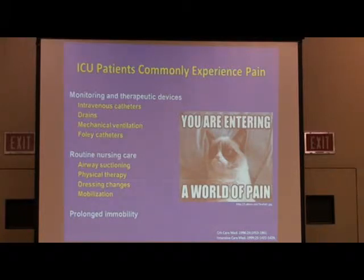Routine nursing care, there's frequent airway suctioning. Physical therapists, with the best intentions, make these people move when they don't want to. There are dressing changes, especially for those of you who work in burn units. And then finally, mobilization, which is a big part of what I'll get into later. Definitely patients who have been sitting for days in a bed on a ventilator or on a dialysis machine would have pain from being immobile.